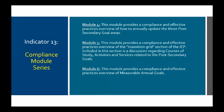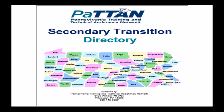The next resource that we have is the Secondary Transition Directory. This is where you'll find contact information for your regional, local, intermediate unit transition TAC, and regional PaTTAN transition consultants. This is being updated for the 2019-20 school year, and it will be on the website in the future. So keep your eyes out for this, because this is another helpful tool.